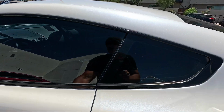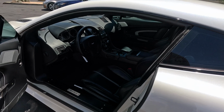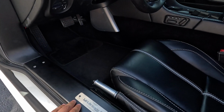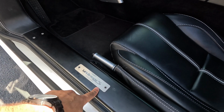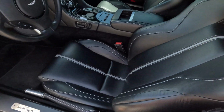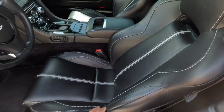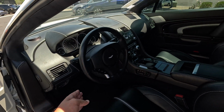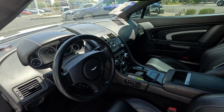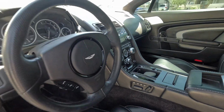So if we go ahead and open it up here and take a look inside, we have quite a lot of nice luxury features. First of all, here in the sill, we can see hand-built in England V12 Vantage S. A very cool way to make the car feel very special. We have these very heavily bolstered leather seats, which look quite nice, especially with the center stripe. And if we take a look at the interior, there's lots of other very, very nice luxurious features, including some of the various memory and power controls for the seats there in the center.